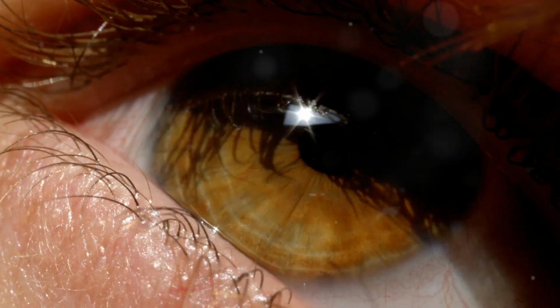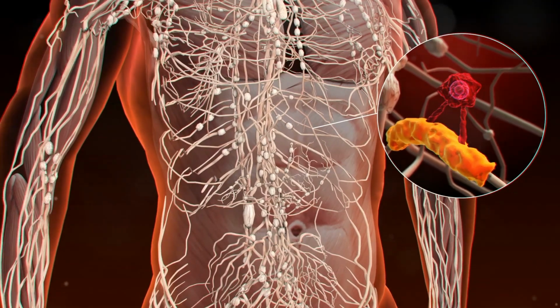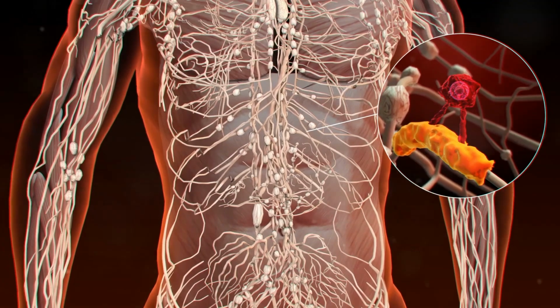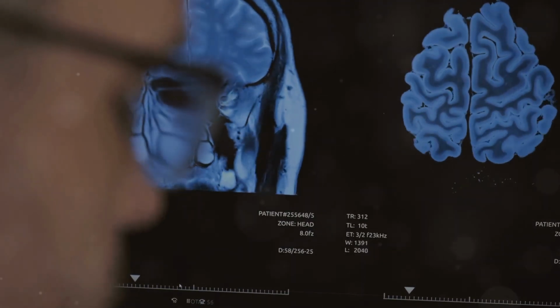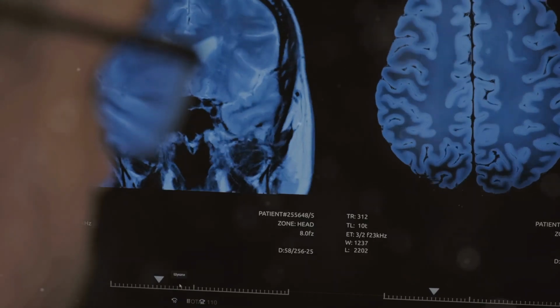Section 4. The amazing autonomic nervous system. Now let's dive into the fascinating world of the autonomic nervous system, which is responsible for many automatic functions in our body, including those in our eyes. You can think of it as the control center behind the scenes, working tirelessly to keep things running smoothly without us even thinking about it.